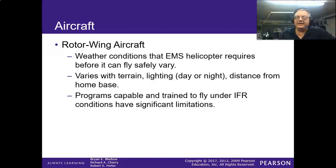As a matter of fact, I know that in the programs that I've seen, the rule is three to say go, one to say no. The three being the pilot, the nurse, and the paramedic. If any one of them says, you know what, I'm just not comfortable, that's it. The flight's off. Period. It takes all three of them to say yes, we'll accept the flight. And again, this varies by terrain, lighting, day or night.